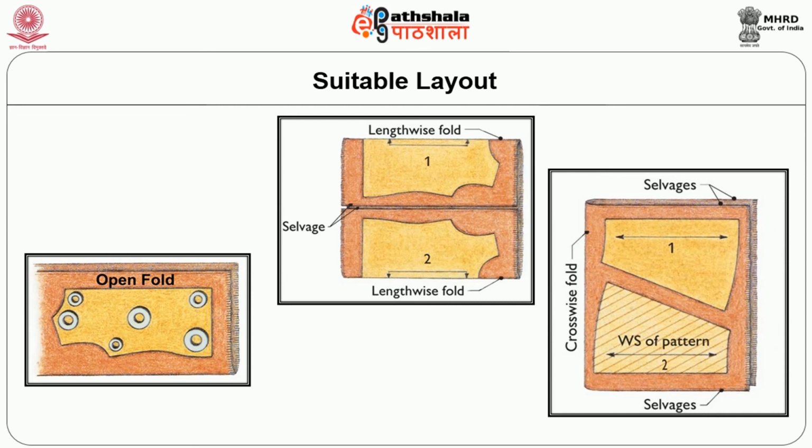One is open fold, the second is lengthwise fold, and the third is crosswise fold, because four patterns are included in the Baba suit. One is the bodice, then the sleeve, then the knicker and the bib. For open fold, you can easily categorize the grain line, either lengthwise or crosswise grain line, or sometimes you need bias grain also.